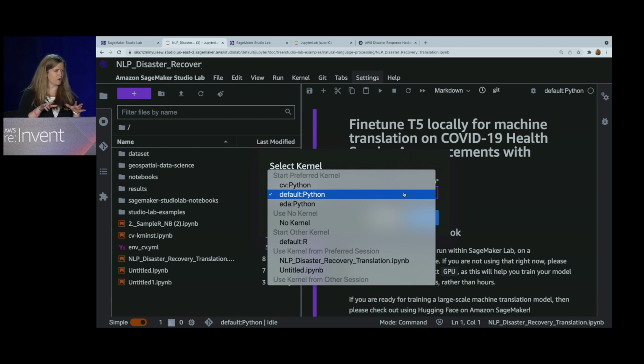So if you work with Jupyter, we use a bang, right? We use the exclamation mark. In this environment, you're going to want to use a percentage sign. Anyway, you'll see that all over the place.